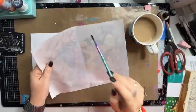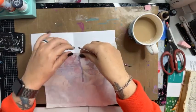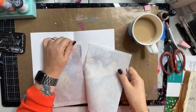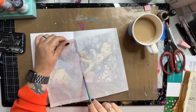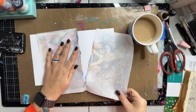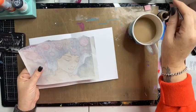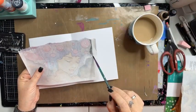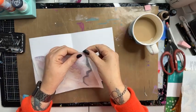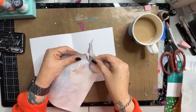So the first thing I'm going to do is I'm going to tear this paper across the back. So I'm doing a soft water tear so that I don't end up with a perfectly straight line. And it just tears the paper on that wet water line that we love. And I'm just doing it on the back here so that you can see. And I'm going down through here. So I want to incorporate this image into my page.